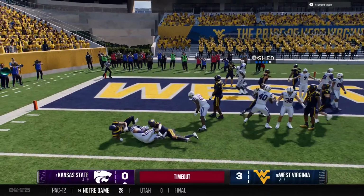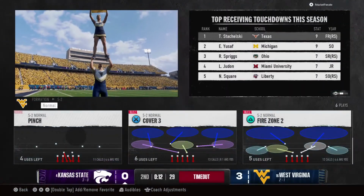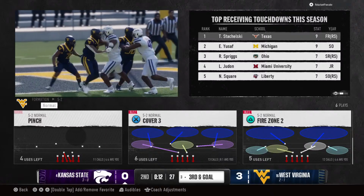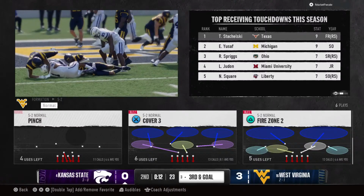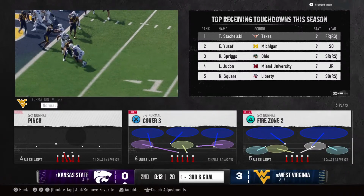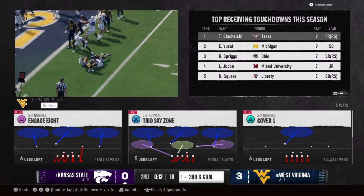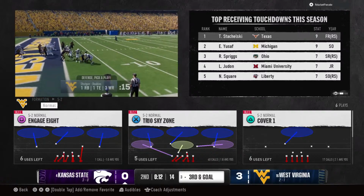Pitches to the back. They've got him behind the line. The option doesn't work at all. The offense will quickly spend a timeout here after the play. I love the idea to mix it up from time to time because, let's face it, you can't be predictable. But the execution was a little bit lacking on that one, right? They might want to go back to the drawing board on that call.